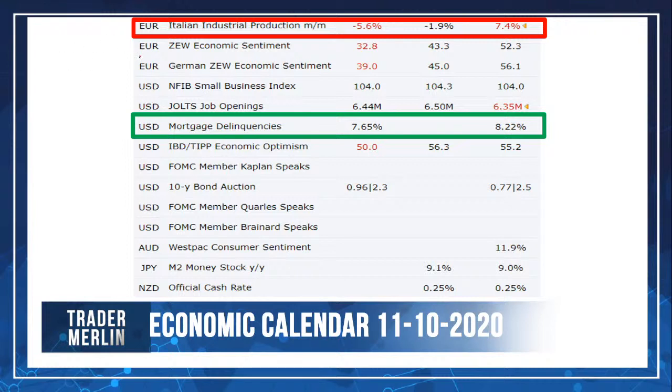You notice that the ZEW economic sentiment right here came out at 32.8. Well, if it's above 50, that means that people are somewhat optimistic. Obviously, you want to get towards 100, and that means that people are really screaming optimism. This tells me that not only are they not optimistic, they're pessimistic, and that pessimism is growing. The closer it gets to zero or moves further below 50, that was a pretty bad piece of data there. And it's also for Germany, which most people say is the dog that wags the tail. So you're seeing this sentiment really dropping quickly in the European Union as well as Germany.